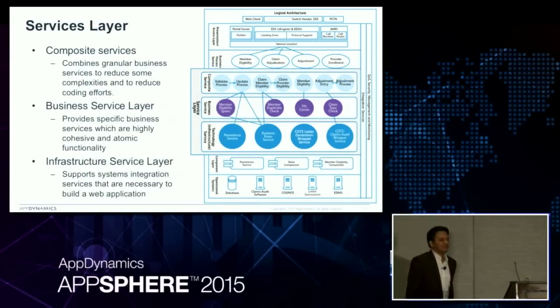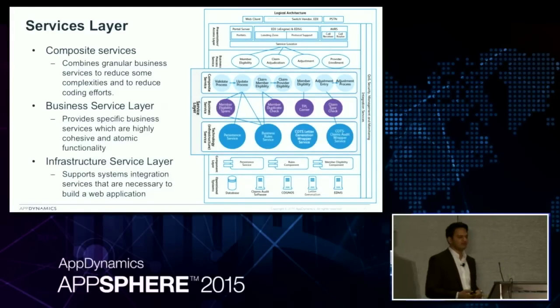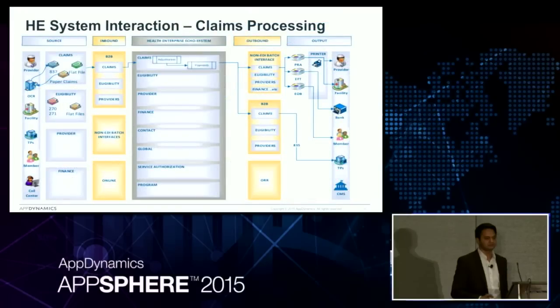So this is the services layer, as I told you earlier too. We have composite services, which are comprised of combined atomic services, coarse grain versus fine grain. And we have a business services layer, and we have an infrastructure services layer for all the infrastructure-related services and security or whatnot. They're all in the infrastructure services, so we cover that.